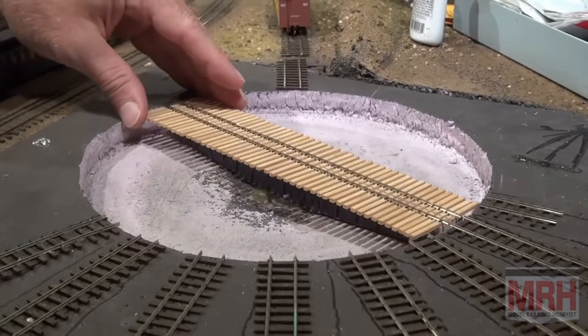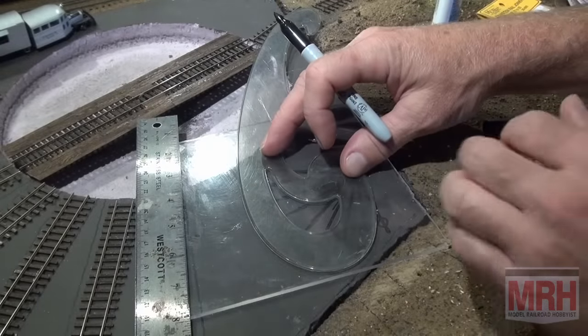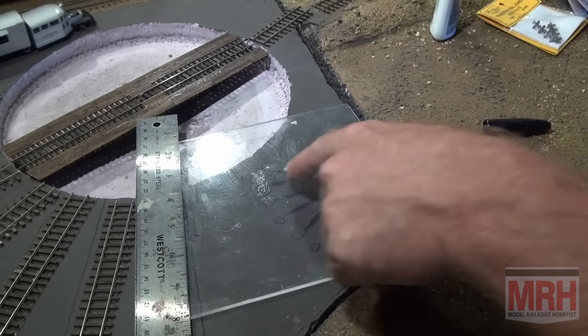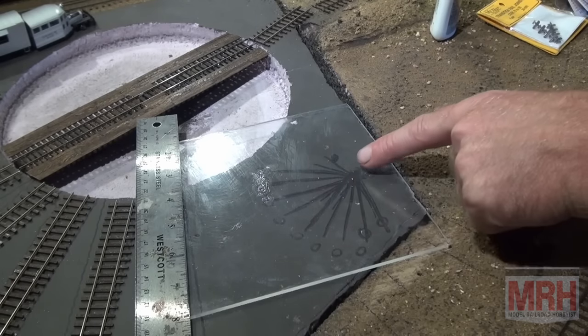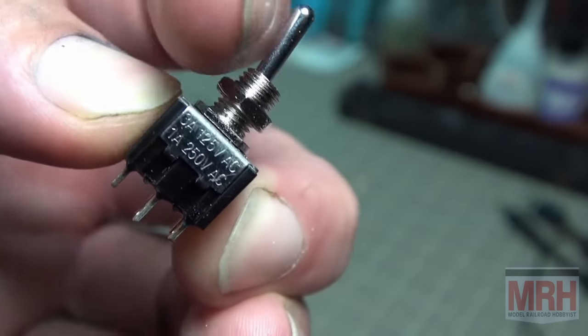That should work perfect. Now to start the electrical, I need to make a control panel. What I've got here is I've drawn 8 tracks where I'll put the switches, and then a center double pole, double throw switch for the turntable's bridge so that we can reverse polarity on that.